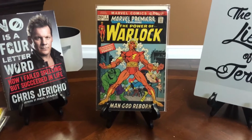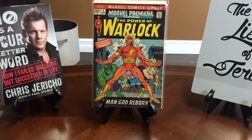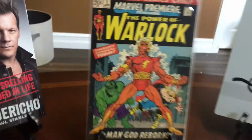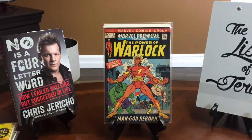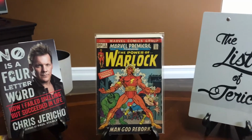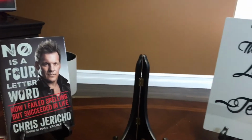Up next, we have Marvel Premiere #1. This is, of course, Warlock. This one I got for, I believe it was $20, if I'm not mistaken. Pretty nice shape. There's some spine issues there, but $20, not bad. That included the shipping. Really nice shape with the exception of the spine wear, and pretty cool book to get, especially with the increasing popularity of Adam Warlock.